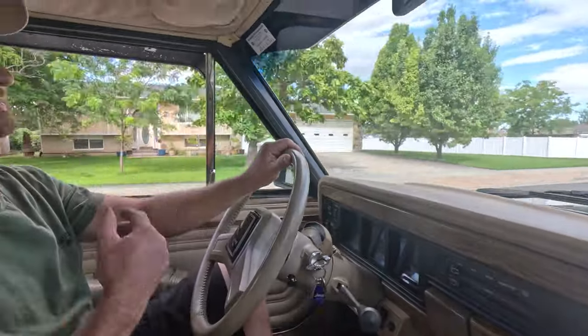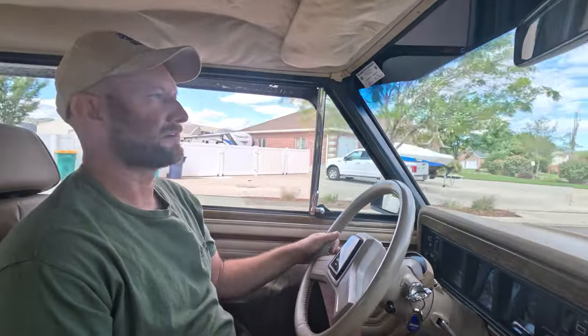Power mirrors, power seats, just power everything. I think the only thing it doesn't have that modern cars have is heated seats. So other than that, you get just about everything you could think of.